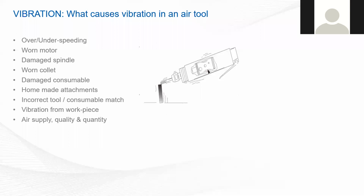Worn collet is very similar to the spindle, but overuse of the collet could cause slipping of the consumable. So the shank is going to slip inside the collet, which is going to cause vibration and all kinds of problems. So damaged consumables, similar to the collet, it all has to do with the run out. The lower the run out, the more accurate the tool will run and the longer it will run. Same goes with hone attachments.